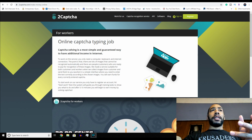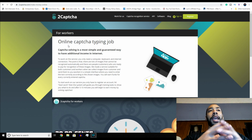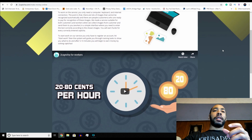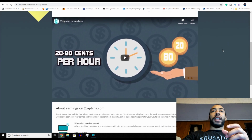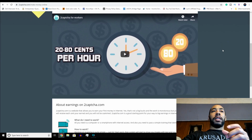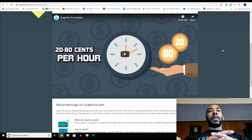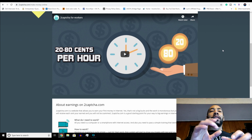Alright, so like I said, this is our first site, 2Capture, and it pretty much says it right here. Online captcha typing job. Captcha solving is the most simple and guaranteed way to have additional income on the internet. So this is the site, and basically right here it tells you how much you can make per hour filling out these captchas. It's about 20 to 80 cents per hour just typing away.